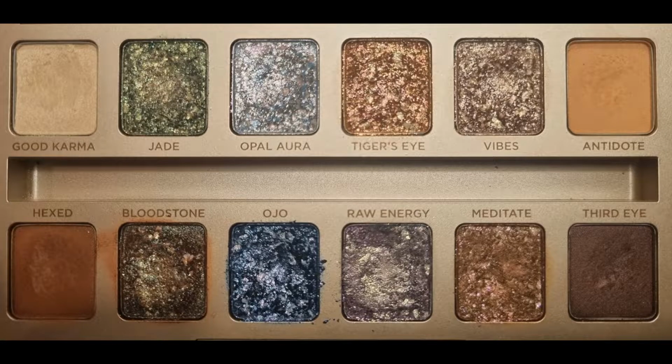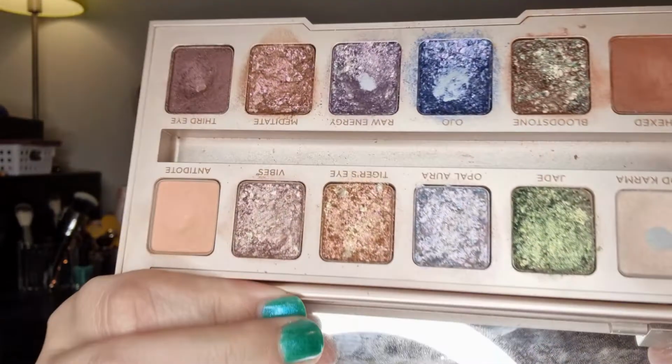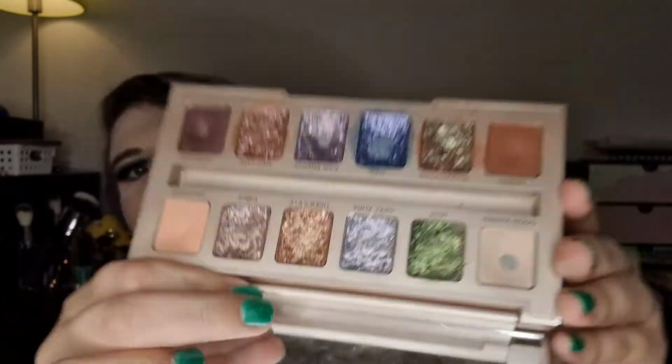So I will show you a picture of what it looked like last month. And this is what it looks like this month. As you probably can tell, there's a bit of progress happening. So I will go through the shades one by one, how many times I've been using them, and I'll talk about which shade I will be focusing on next month.